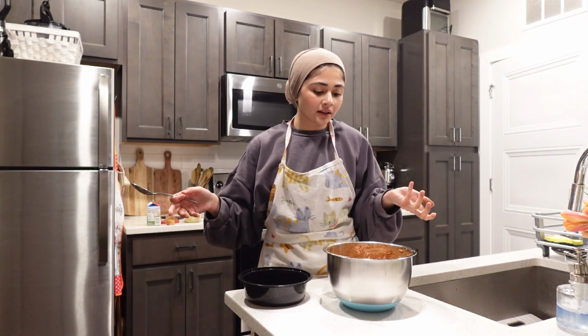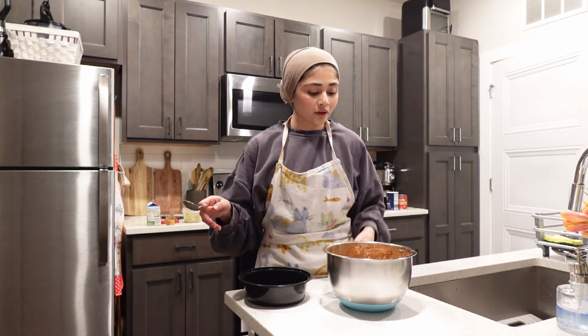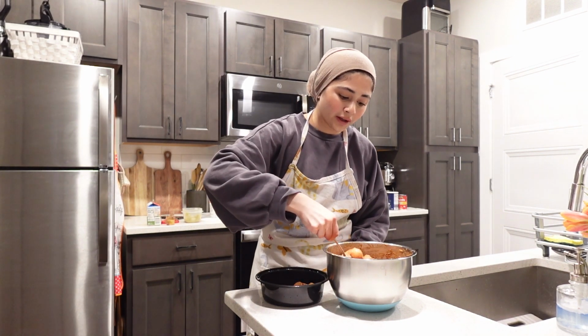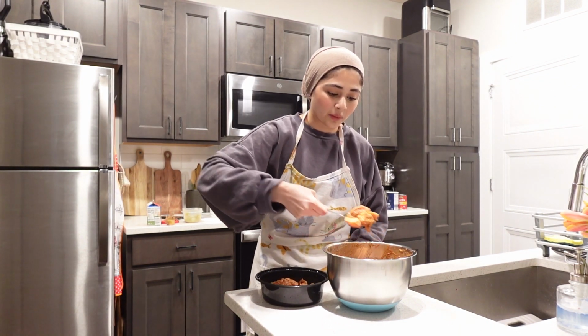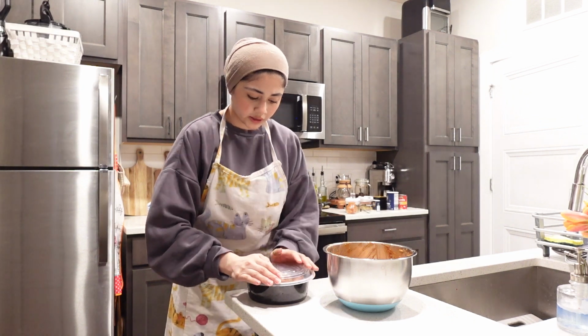I can totally see Salah and I getting really busy during Ramadan or not having the energy or motivation to cook a full meal. So I thought, why not? We do not own those big gallon-sized Ziploc bags, so we're gonna use one of the carry-out Tupperwares. We have like a million of these. Make sure it's airtight.